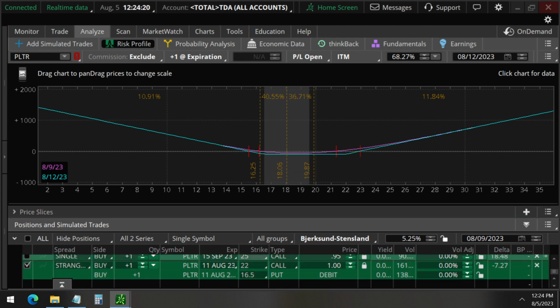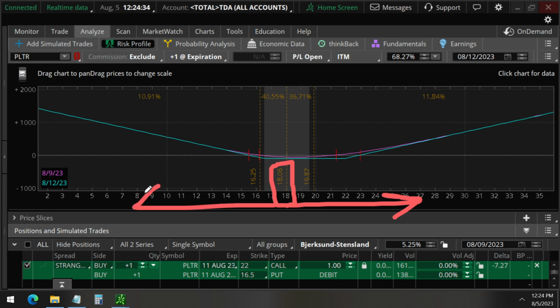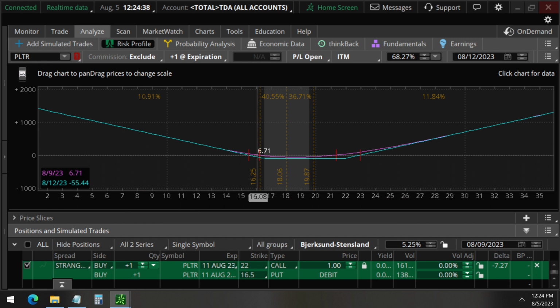Essentially, this trader is not so sure whether Palantir will go up or down, but is sure that Palantir will move dramatically, either down or up, enough so that it will be greater than their break-evens here at expiration.